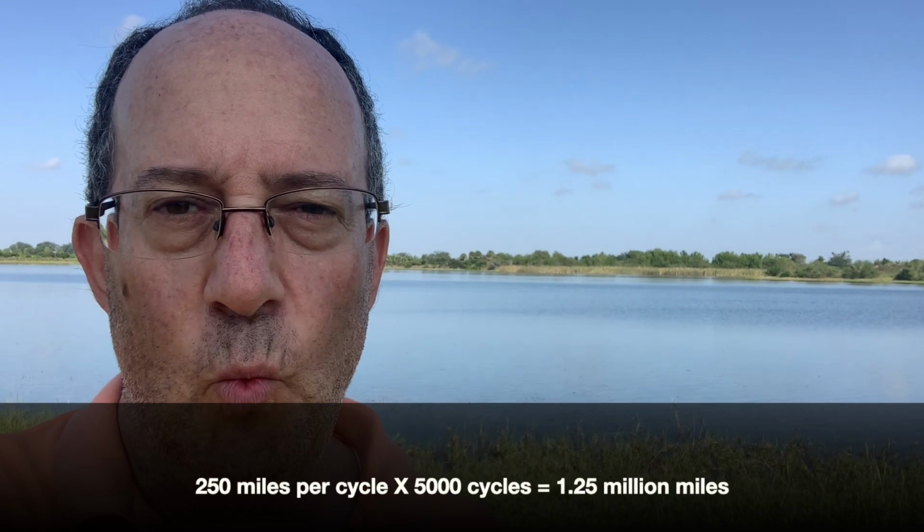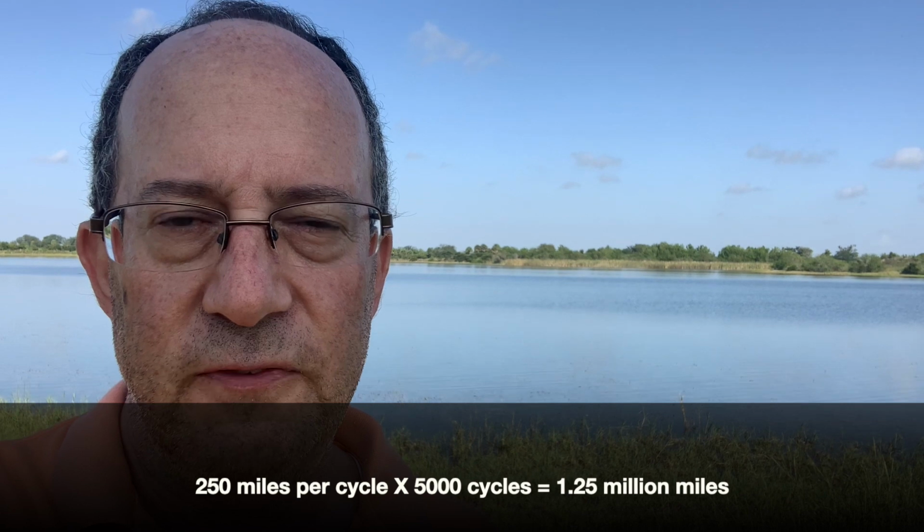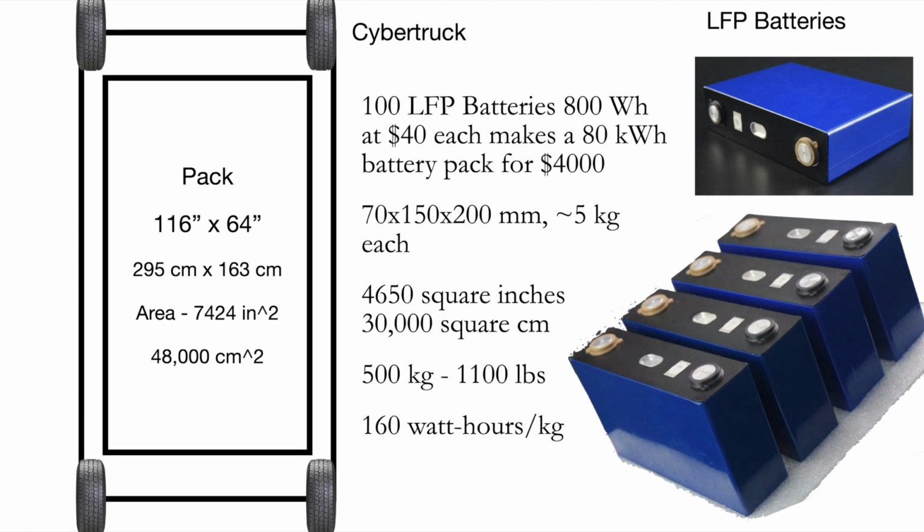With the high cycle life of lithium iron phosphate, getting maybe 5,000 cycles on a 250 or 300 mile battery pack, that means you'll easily exceed the 1 million miles of life, the 1 million mile battery pack life that Tesla's aiming for. For the dual motor all-wheel drive model, which is the one I have on reservation, it should come with the same pack that the lower model standard range plus would have, 75 to 80 kilowatt hours of battery pack, lithium iron phosphate, and over 300 miles of range, and again, 1 million miles of life.